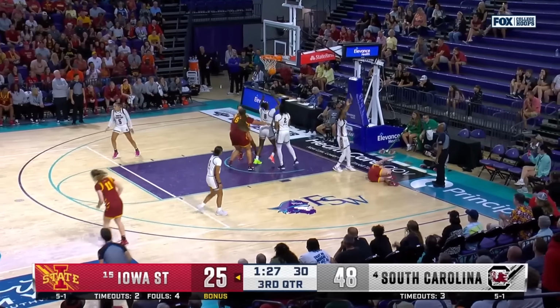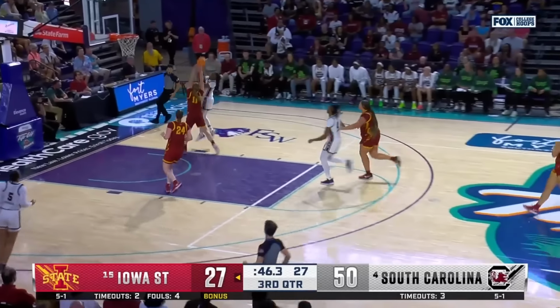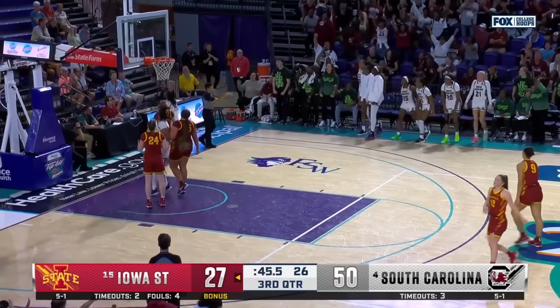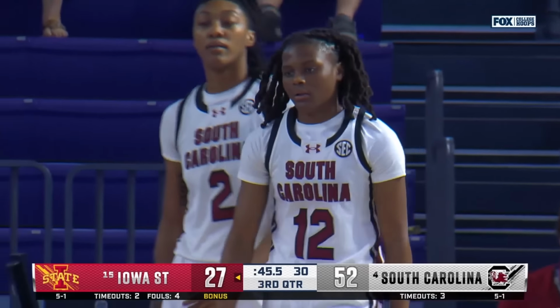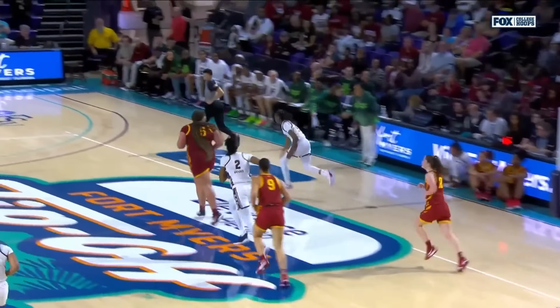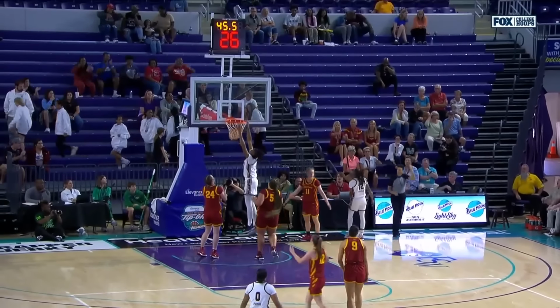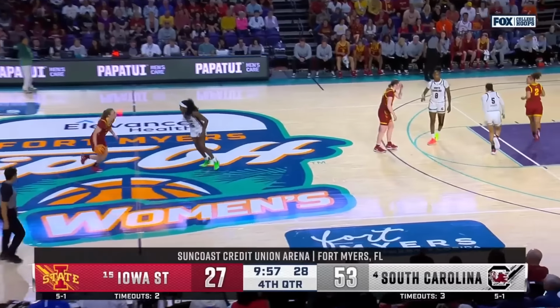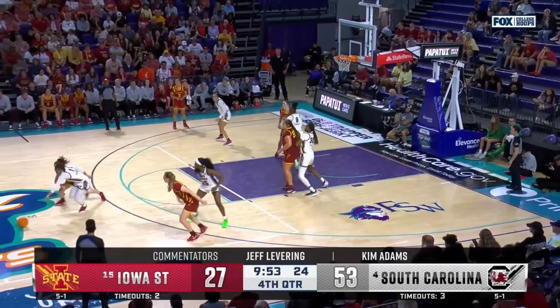Kenzie Hare off balance, got it to go. Become the Gamecocks. They are flying for Wiley and one. And then how about Joyce Edwards here? She got the rebound, instantly looks ahead for the pass up, seeing the best of yet today, but still stay tuned to them because those two can really hoop.